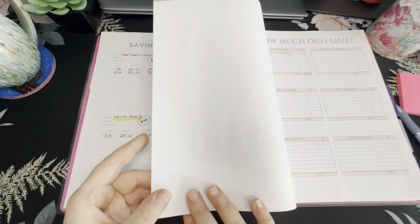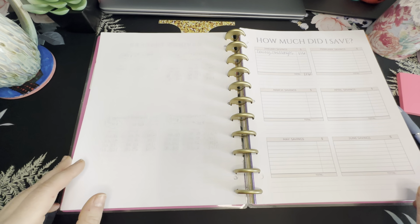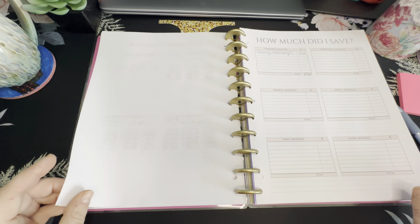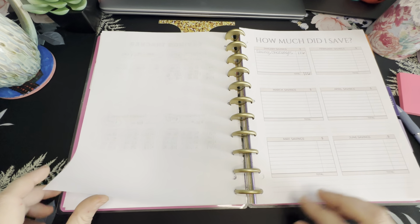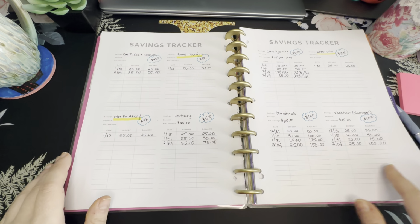With that, we did save $116 in January doing the savings challenge, so I'm excited to start February and see how we do there.